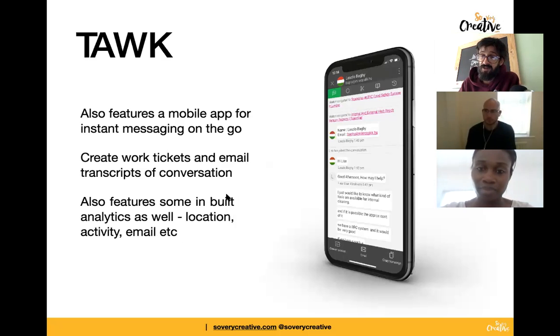starts a conversation with the chat, you get an instant notification on your phone, like a text message that comes through, and as you see on the right hand side there, it loads straight into the chat window, so you can engage with them as you need to, right away, and answer their questions. I do remember you talking about it a couple of weeks ago.